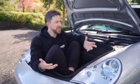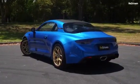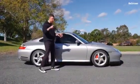But that's good practicality. Plus remember, you also have the frunk, so overall, these things are gonna have the same, if not better levels of practicality compared to like a Lexus LC500 or an Alpine A110 or a Toyota Supra. Funnily enough, all cars we have done full features on. And look, they are all excellent cars.